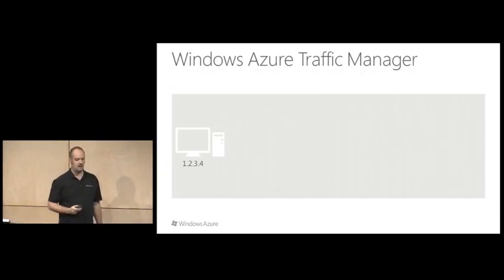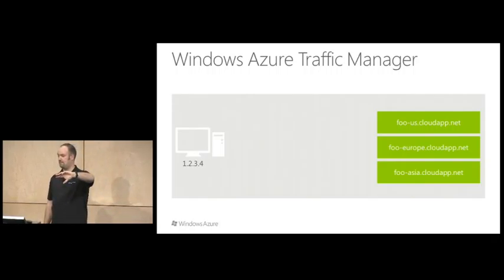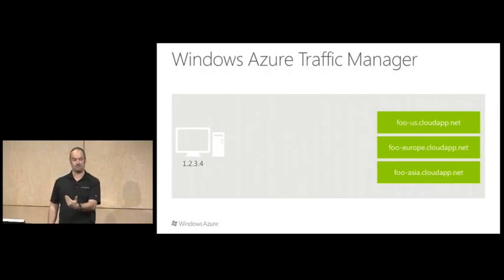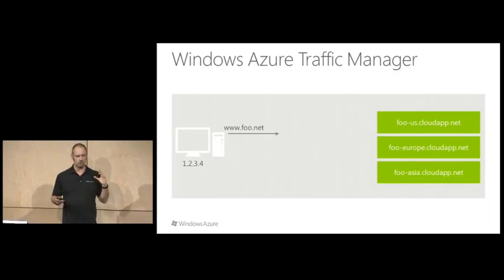Here's my user on 1.2.3.4, and I've deployed my app to 3 regions. I've deployed into the US, into Europe, and into Asia. And remember, my user is in Australia. So I'm guessing Australia might be the best place to send them. I'm not sure yet. Enter Traffic Manager. So what happens is we make a request for foo.net. What's great about this is, again, I'm doing some CNAME indirection. Foo.net will actually point to foo.trafficmanager, whatever the suffix is.